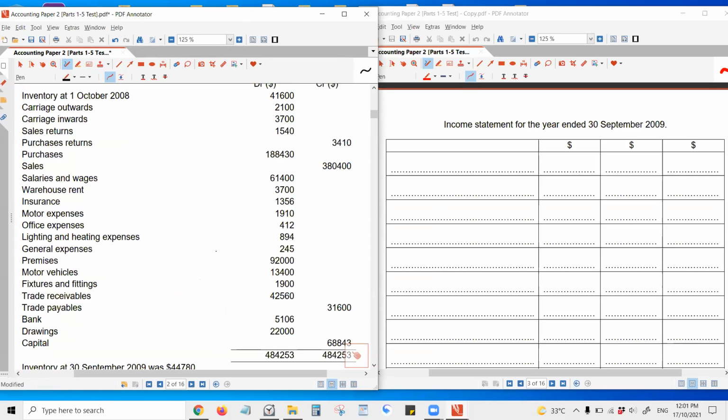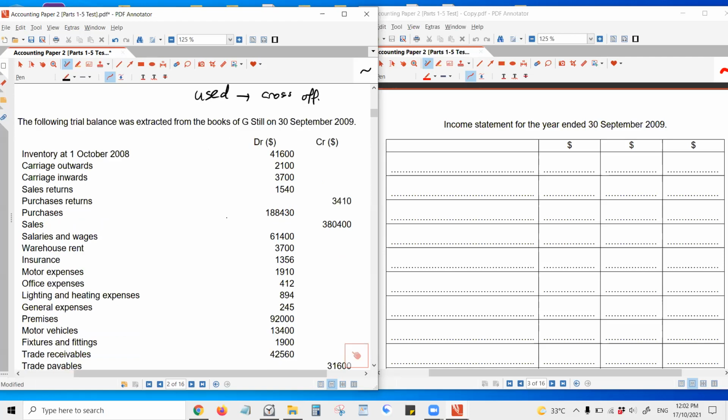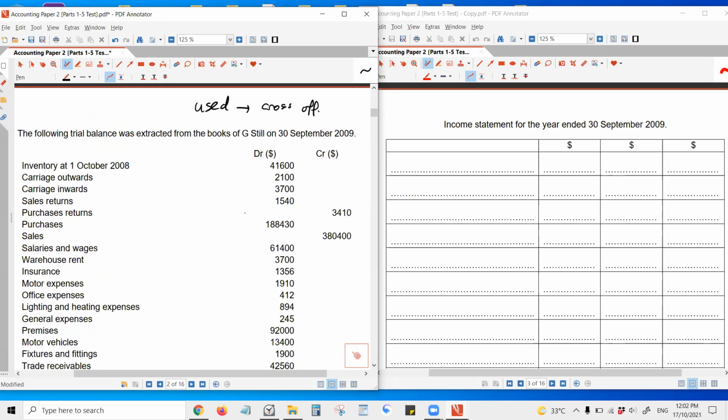Remember the rules that I taught you, the exam techniques. Whenever you have used any number, please cross them off. You will appreciate what you did earlier when you are near the end of completing the question. If you cross off any numbers that you have used, you will become more efficient and do faster as you go through the question. If you have not been crossing off numbers since the beginning and you keep the question as clean as it was at the beginning, it would be very difficult for you to pick up numbers, to be honest. So one exam technique, please cross off the numbers that you have used.